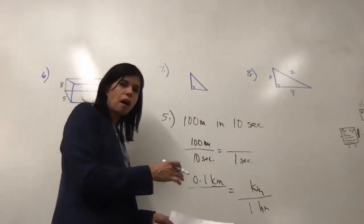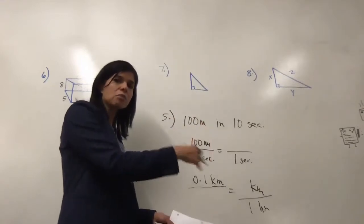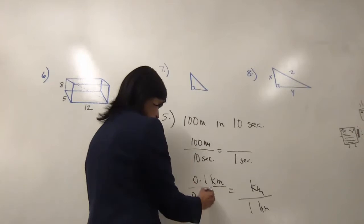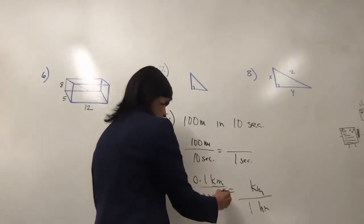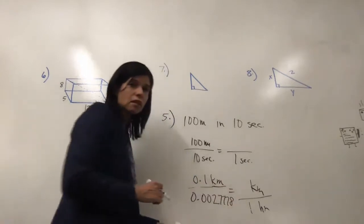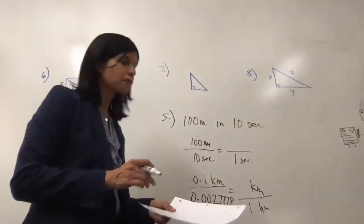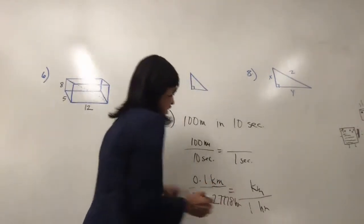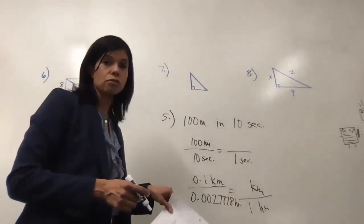I'm going to write an approximate and then know that when I get my answer, I'm going to have to round up a little bit. So it's 0.00277, and then it kind of continues, and then it rounds the last digit to 8. All right. So this is in hours. That's 10 seconds converted into hours, right?